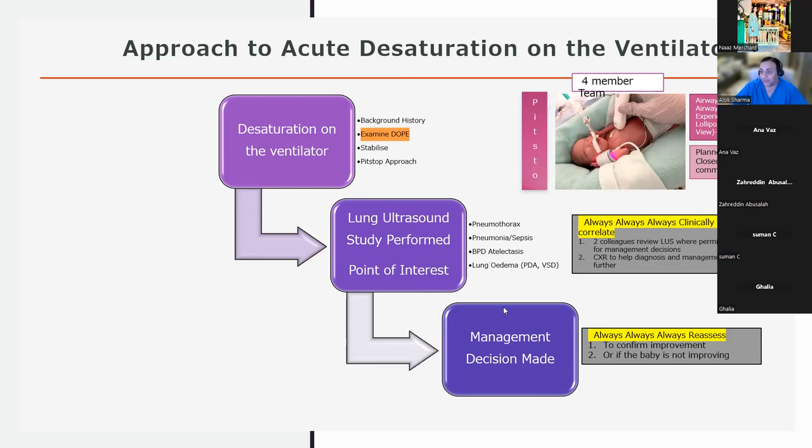But more importantly, based on your clinical diagnosis, think of your point of interest. Where and how are you going to do this lung ultrasound? Where are you going to start? If you're thinking of a pneumothorax, you want to go to the site and side that you suspect clinically the pneumothorax will be, and you're really talking about the anterior and lateral zones.